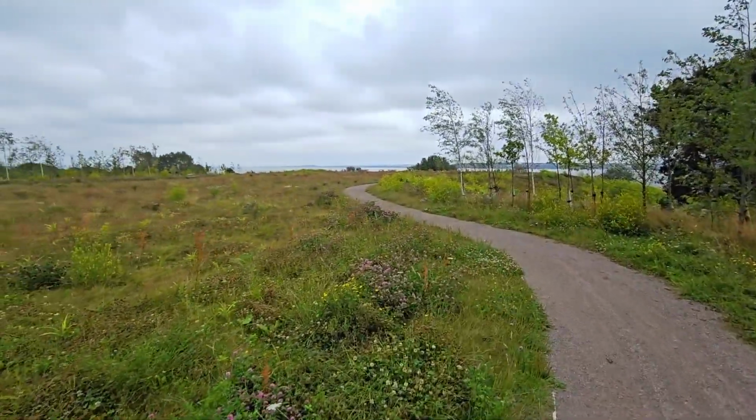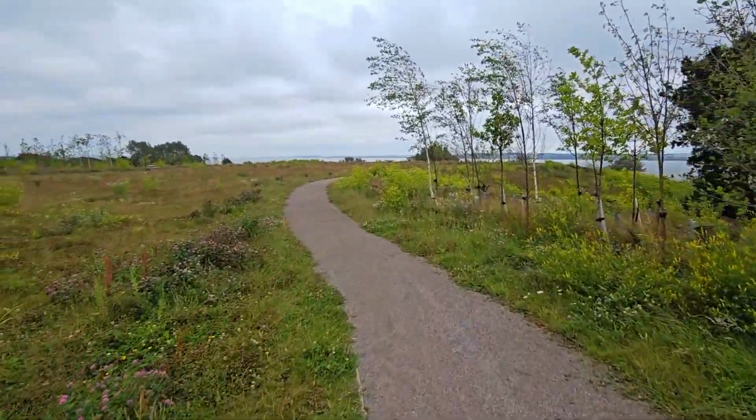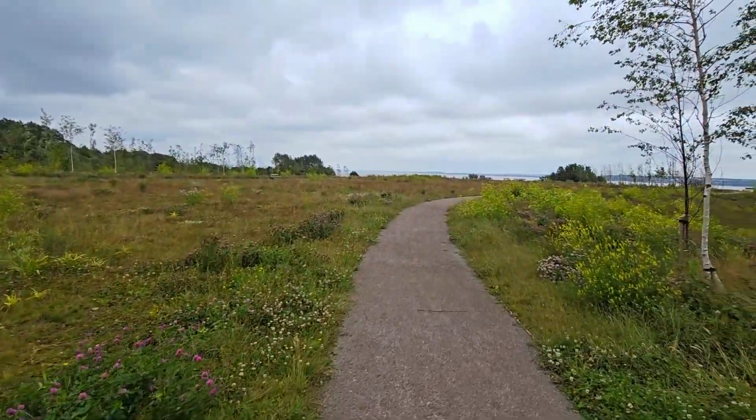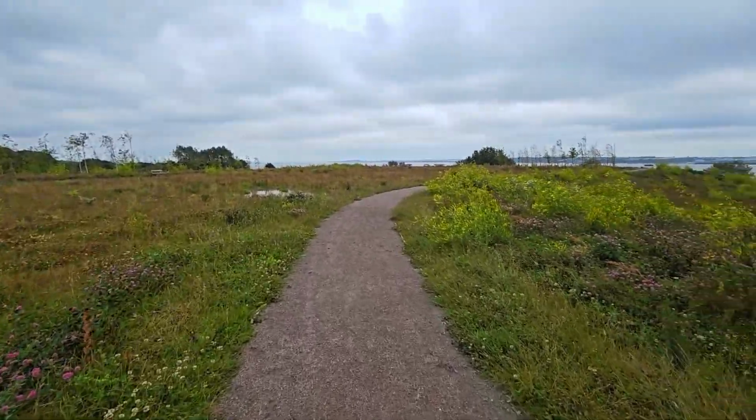And I do apologise if there's any wind noise. I have got my microphone dead mouse on. Hopefully that will stop any noise, but you might hear it rustling against my clothes.